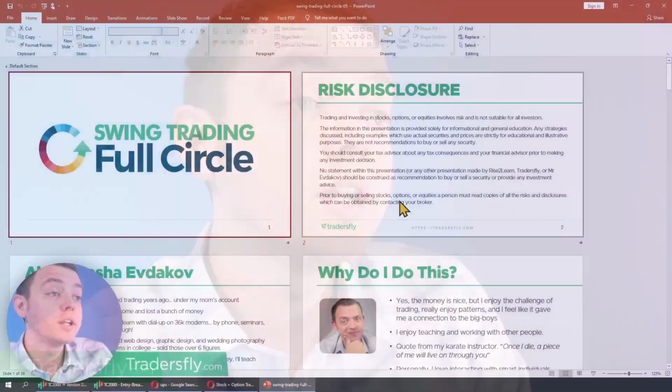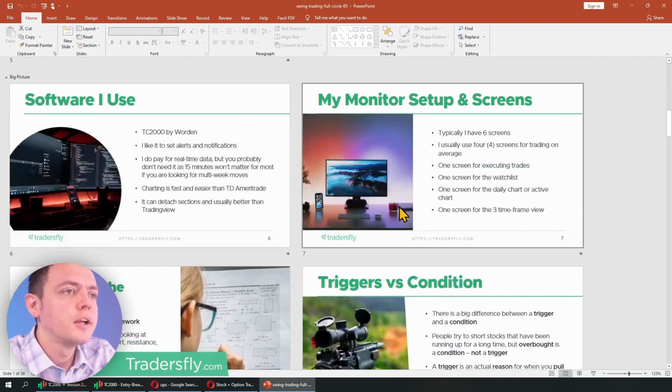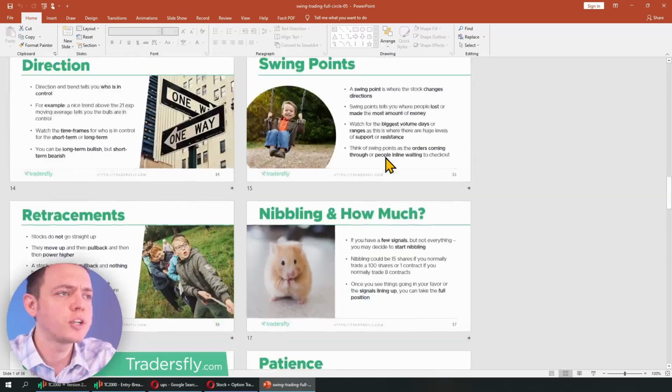Now, as for the content and the things that we'll cover, I'm going to show you here in detail a little bit of the PowerPoint so you can see it. This is just used as a guideline for the topics that we'll cover. We're really going to work more on screen and just kind of cover those things working together. So you can see we'll talk about some software, we'll talk about the prep work, we'll talk about pricing, how to set up trades, swing points, direction.